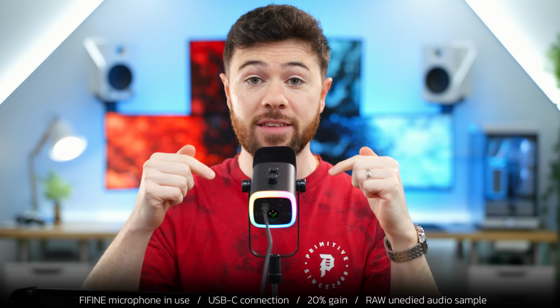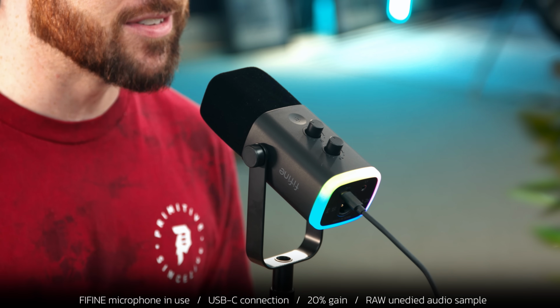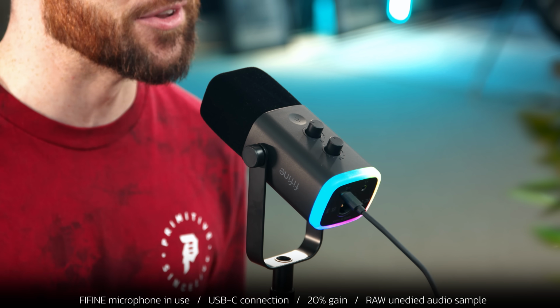Now, next up from FiFine is their Amplagame AM8T bundle here of their XLR and USB microphone, as well as the boom arm. So for this price range, sounds incredible, really a solid value. Also, for this segment, obviously, I'll be using the mic so you can hear how it sounds.